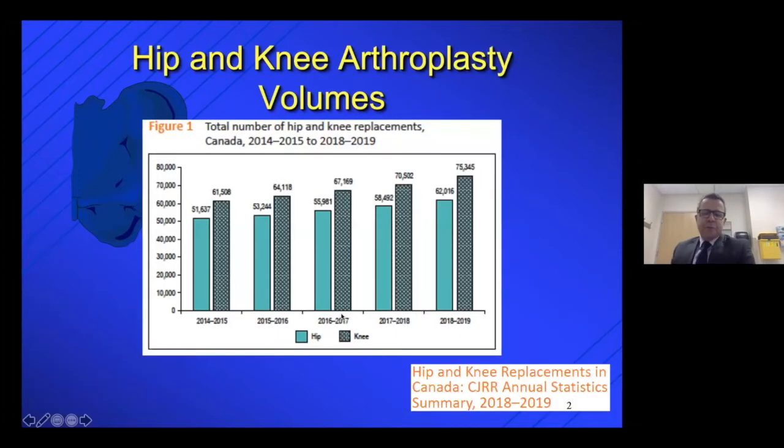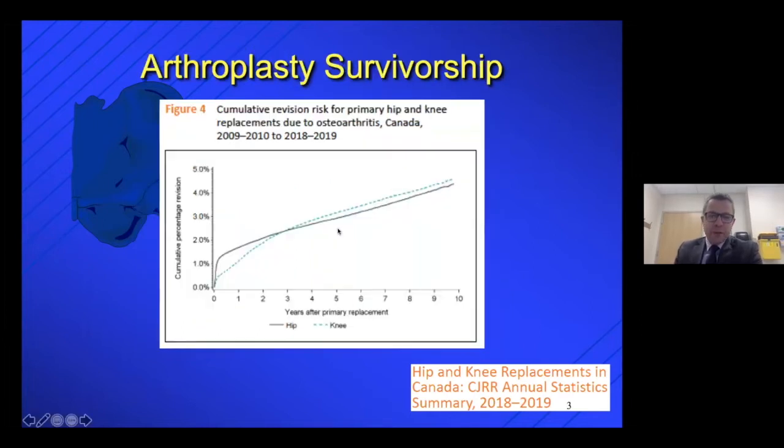So these are numbers taken from the Canadian Joint Replacement Registry. And when we look at the trends over the last 5 years, we see that in 2018, 2019, approximately 140,000 hip and knee replacements were performed in Canada, which is about a 20% increase over the past 5 years.